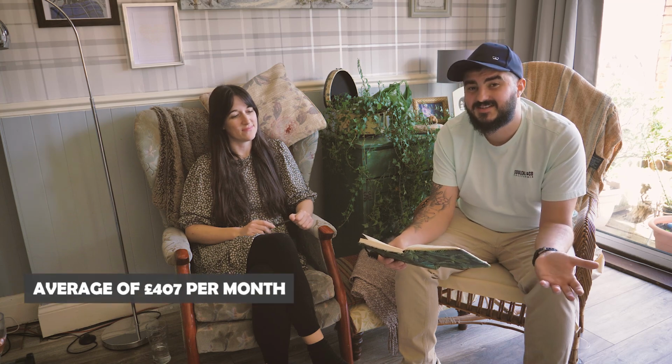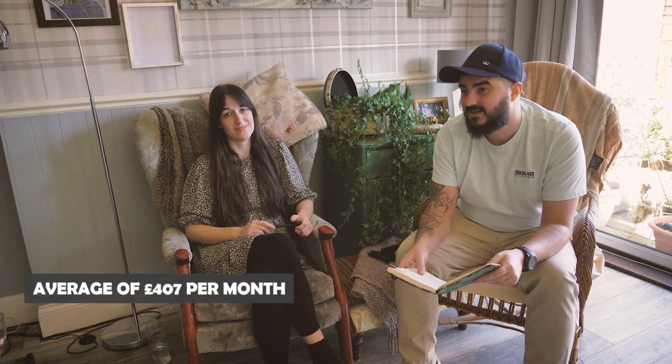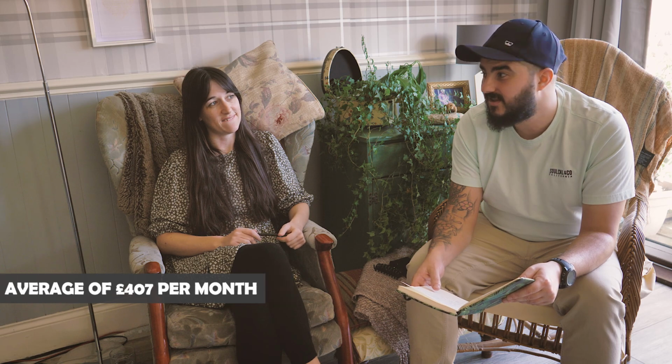Absolutely. So with all of this, that brings our monthly average to £407, which, if I'm honest, I think is pretty good. It's slightly above what we were hoping, but I think we were being super optimistic. I think we predicted between 200 and 300 a month. Well, that's what we wanted. So it's only slightly above, and I think that's not a surprise because we kind of chatted about this.